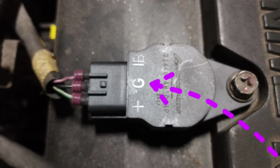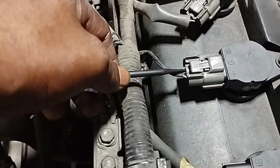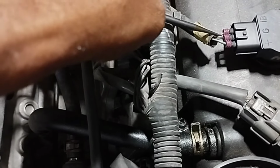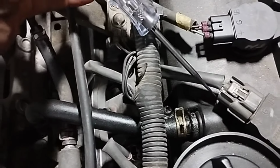Now I will check the ground signal connection of the ignition coil number 2 wire. Number 4 ignition coil ground signal is okay. Number 3 ignition coil ground signal is okay. Number 1 ignition coil ground signal is okay. Number 2 ignition coil ground signal is okay.